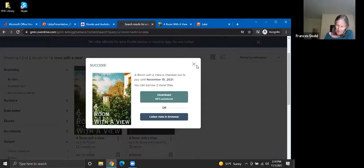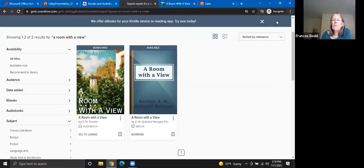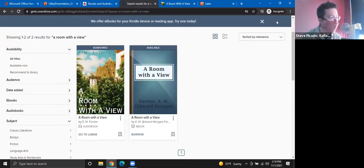Okay, when I try to download it, it says you need the Google Drive app. That's interesting. I will take a look at that after and see. I don't think you should need to, but I'll take a look.